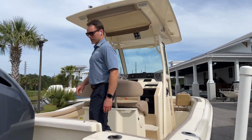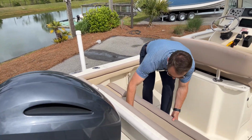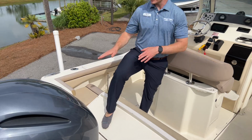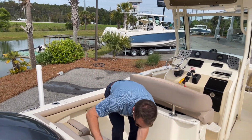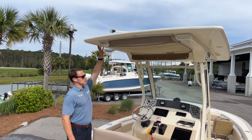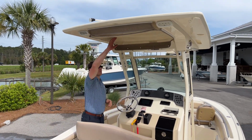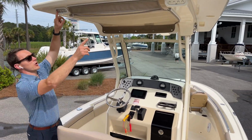Making our way inside, full bench seating along the back with a fold down wave gate so you can access either swim platform. Seat back locks into place there. Big, nice, oversized hardtop on this 22-foot center console. T-top style storage underneath. LED lighting, and spreader lights fore and aft.